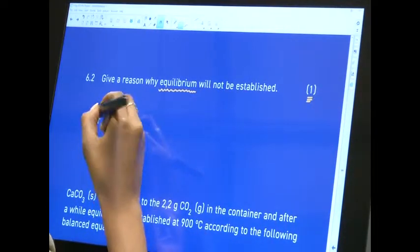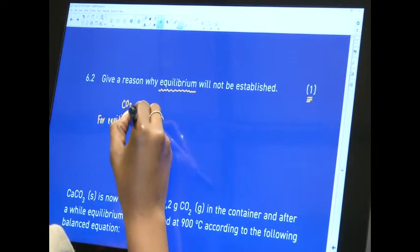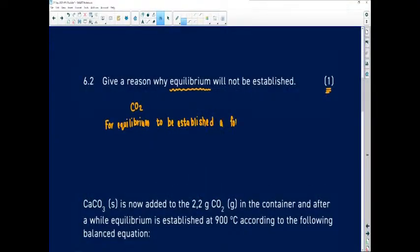So let's see, we can therefore say that for equilibrium to be established, a forward and a reverse reaction is needed. That's what equilibrium is all about. We talk about a forward and a reverse reaction. So what the examiner is looking for here is that a forward reaction and a reverse reaction is needed. So you could have said equilibrium will not take place because for it to take place, a forward and a reverse reaction is needed. However you start your sentence, to show that equilibrium will not be established, you need a forward and a reverse reaction.